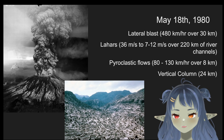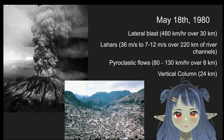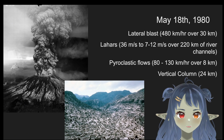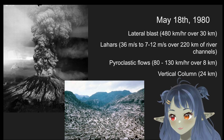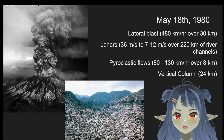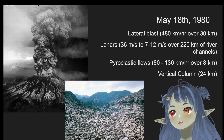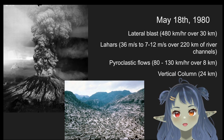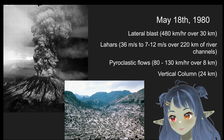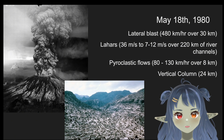They traveled about 36 meters per second, slowing to about 7 to 12 meters per second as they got down off of the volcanic slope, over about 220 kilometers through the river channels that surrounded Mount St. Helens. The pyroclastic flows, which are superheated ash and rock debris, if you're trapped in one, you will be suffocated and burned to death. This is what killed the people of Pompeii.